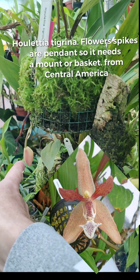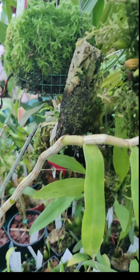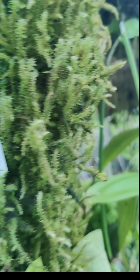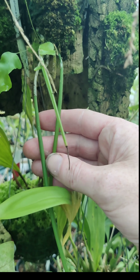And I don't know what else. Oh, there's a Houlletia just about to flower here. Some other things are trying to grow. There's an Appendicula, which I've got growing at all different temperatures at the moment, just seeing which one works best. This is an unknown one. We don't know what that is. Schultesii growing in here from a very unsuccessful import from a couple of years ago.